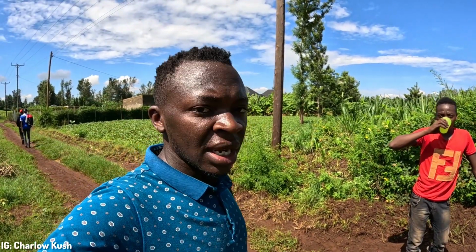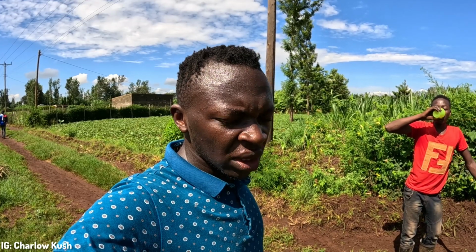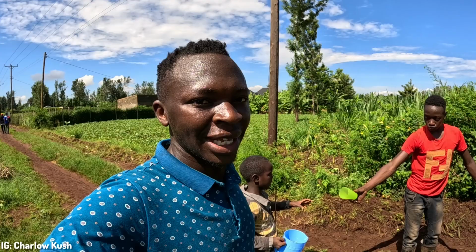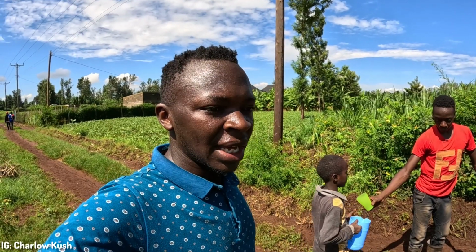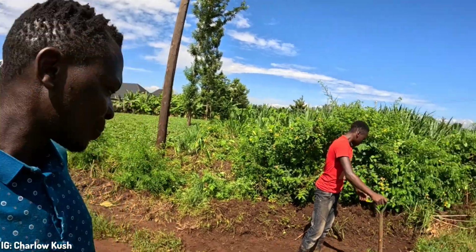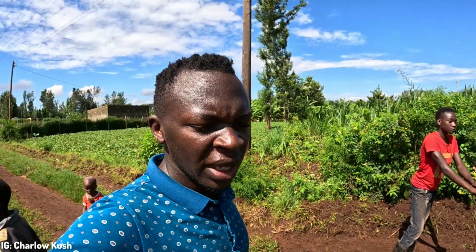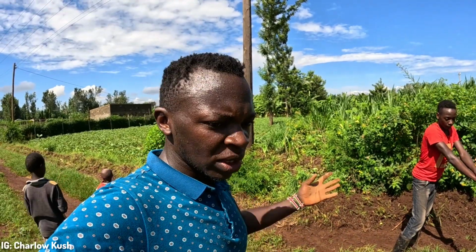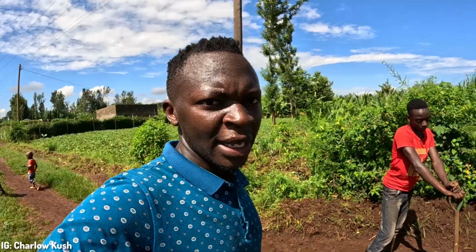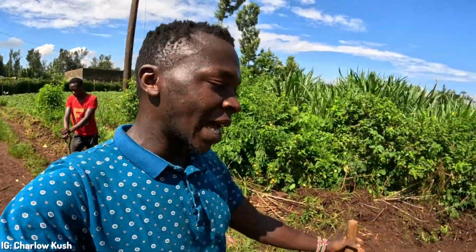Guys, the sun here is quite hot. The good thing about the rainy season is that at night it's not cold. You can't even cover yourself with a blanket, but in the sunny season it's usually very cold at night. That's why right now, working in the sun, it's very hot. I think because of the evaporation, the water in the soil is trying to evaporate. That's why the humidity is quite high. Guys, I'm not a geologist, but that's the little I know.